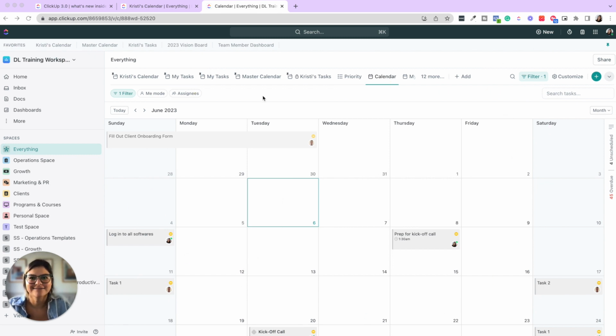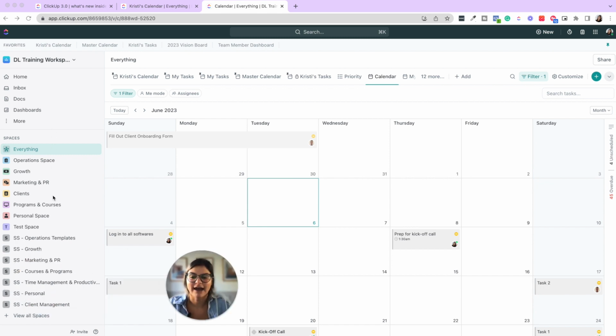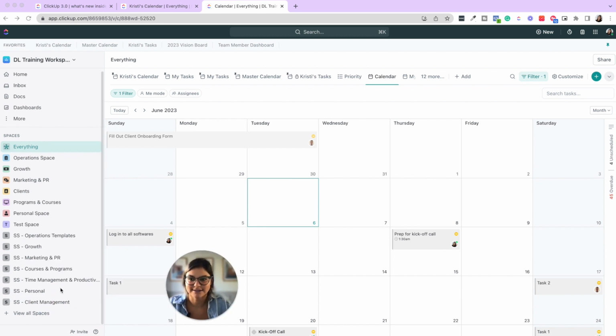I mean, it's not like, oh my gosh, it's a totally new platform, but there are some things that I really, really love about the new design of the platform. So I really love how these spaces look on the side, and how the navigation bar is more grayed out. It makes it a little bit more separate.